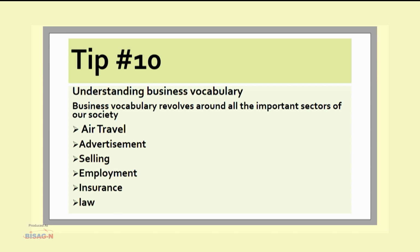So tip number 10 is to cover all the important sections of your society, wherever you are going for a business trip. It can be a business trip, it can be air travel, it can be advertisement, it can be selling, it can be employment, it can be insurance, it can be law, right? So wherever the business goes, you have to understand the business vocabulary.